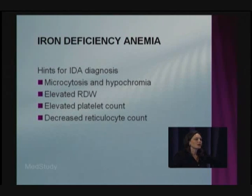Some hints that you may be looking at an iron deficient patient. Remember that they are microcytic and hypochromic. Remember that almost always you'll see an elevated RDW.